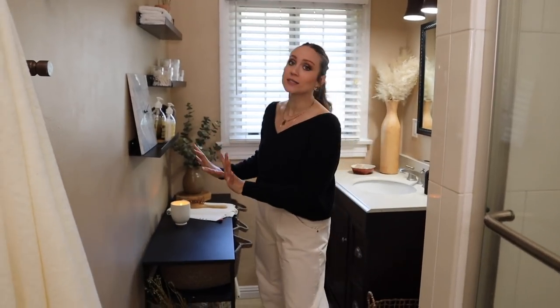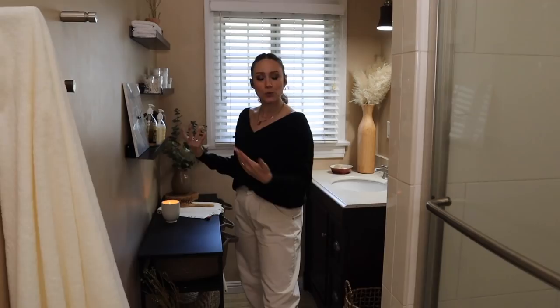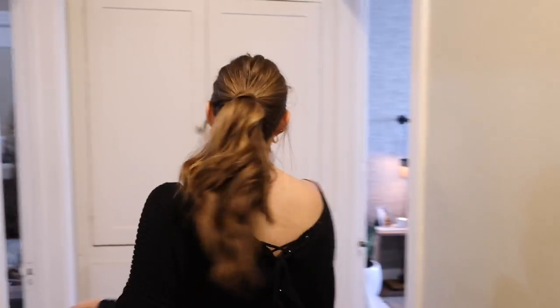So the cost to redo my bathroom was $488. And that was including the largest purchase in here, which was the console table from Target, and it was $99. So it was $100. Not bad. Moving on to the bedroom.